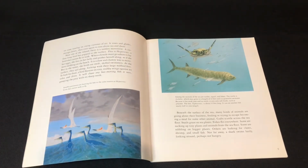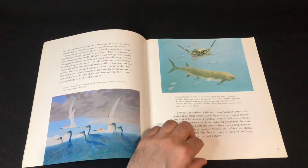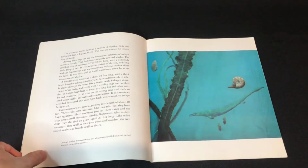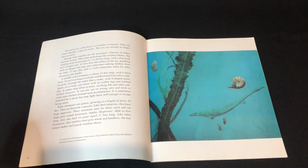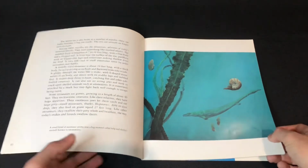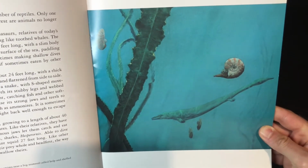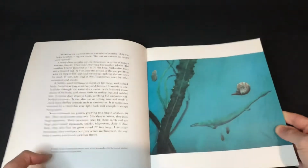So I guess the book's talking about all the other critters in that inland sea. And you've got some water birds and fish and turtles and all that stuff. Ammonites. And what's the name of this? Mosasaurus. But his artwork is amazing. You can just see that Mosasaurus in the background stalking something. Ammonites are getting out of its way.